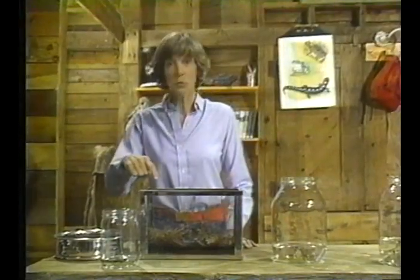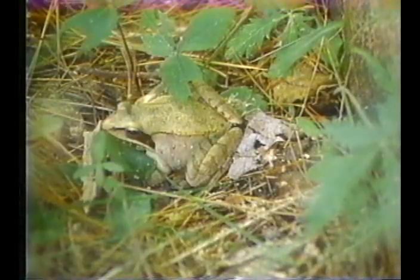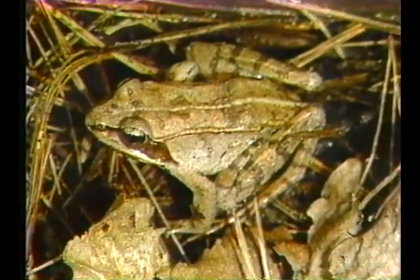And this is a wood frog. It lives in the woods. It's certainly well camouflaged, isn't it? Wood frogs can change from light brown to dark brown in color. It all depends on what color they're on.